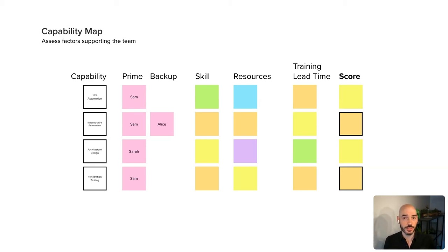So if we're releasing every 2 weeks, this is why we have test automation. Test automation is absolutely critical. We have infrastructure automation. So we're looking at capabilities that are critical to delivering that goal, that desired outcome. And prime and backup here are roles. We want to be clear on who is driving that forward. Who is the person that we go to when we have challenges or when we want something to get done?